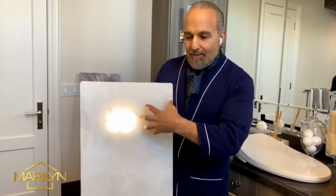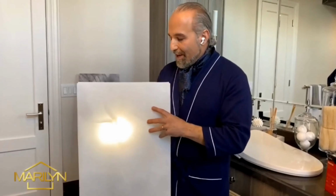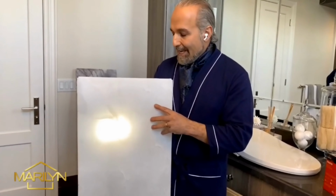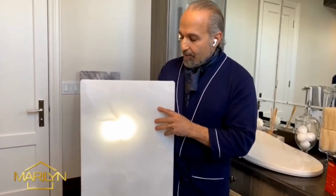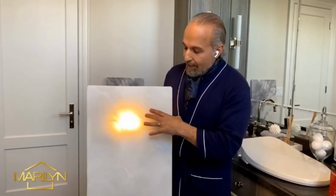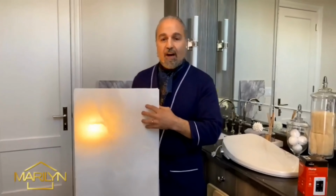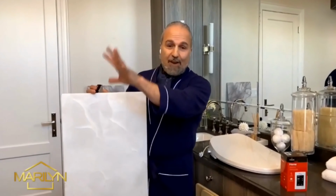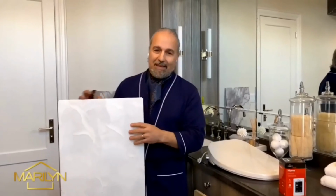So now you have different variations, and you can actually change the color temperature for the light and change the effect of the stone. So if you wanted it warmer and more yellow, you could actually change the effect. So you could put different colored LEDs in behind and change the color, change the effect. So this in a shower where you could backlight it would be amazing.